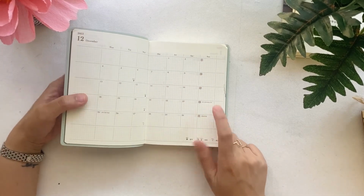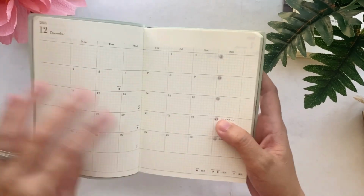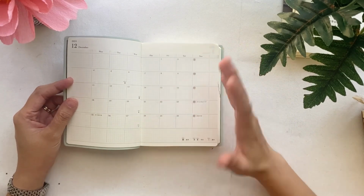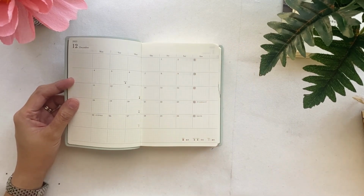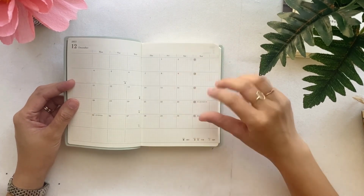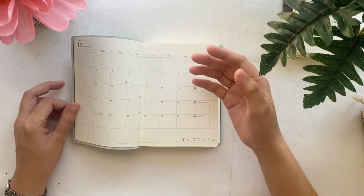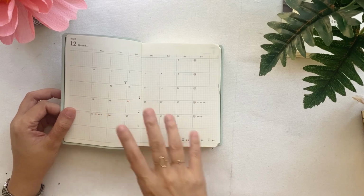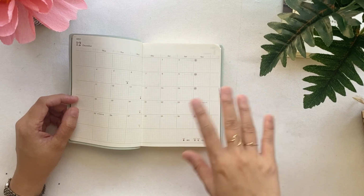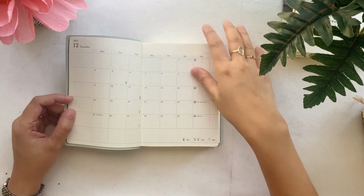And then there are few words here or quotes in Japanese. I assume those are Japanese holidays. If you're a heavy writer when it comes to planning, just like me, the space is really small. However, what I do like about this is it's straight to the point. So unlike Hobonichi, that they have so many codes, so many words in Japanese or in English, this one is just straight to the point, except for the holidays and some few icons.